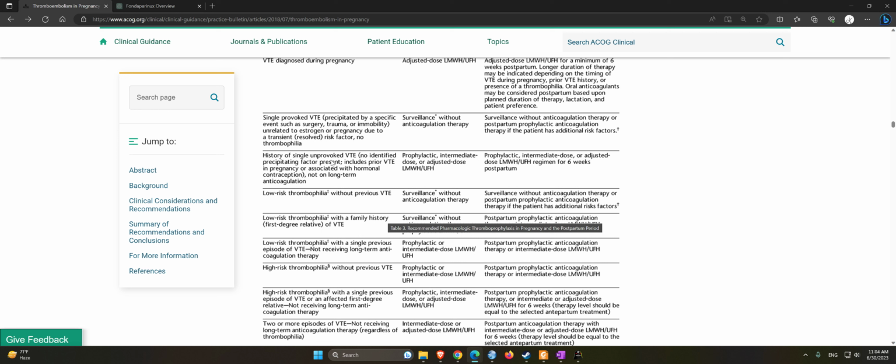History of a single unprovoked VTE, as in no identifiable precipitating factors, and not on long-term anticoagulation. These patients should be on at least prophylactic heparin antepartum, and also postpartum.